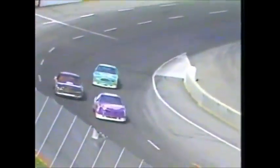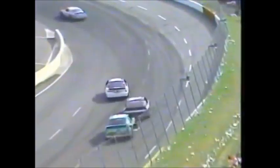Dale Earnhardt, coming all the way back from a starting spot, 22nd on the field, to lead here at North Wilkesboro. And Ricky Rudd, though, has been the man of the hour. He's been the strong horse here most of the afternoon, but he's currently running in second spot, and he just caught Earnhardt down in turn 1. Well, I'll tell you guys, it's going to be tough to figure out who the driver of the race today is going to be. Look at the performance we've seen from Ricky Rudd and Dale Earnhardt. All of the guys that have been up front today have put on such a show.